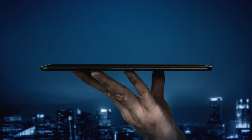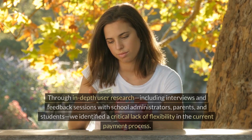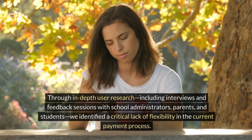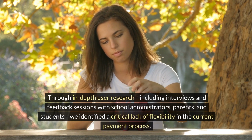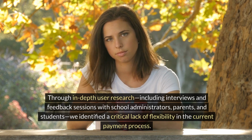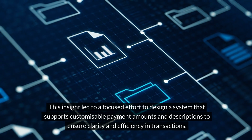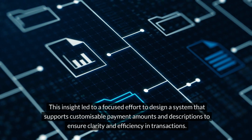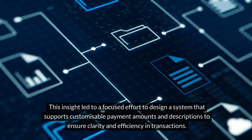Understanding user needs and pain points. The challenge of flexibility in payment processes. Through in-depth user research, including interviews and feedback sessions with school administrators, parents, and students, we identified a critical lack of flexibility in the current payment process. This insight led to a focused effort to design a system that supports customizable payment amounts and descriptions to ensure clarity and efficiency in transactions.